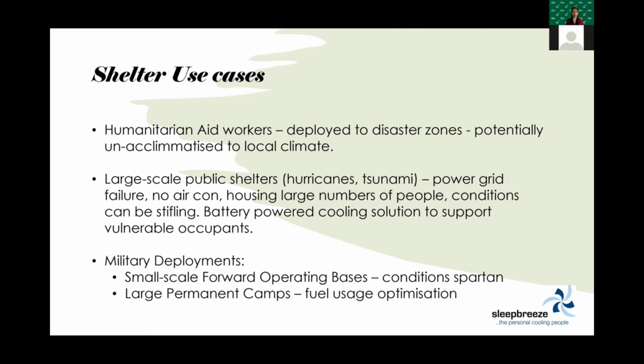We might be looking at more large-scale public shelters. We might be sheltering from a hurricane, for example. You can imagine the power grid fails. There's no air conditioning in that space for the people. They're all crammed in there, large numbers of people, all generating heat themselves. The conditions deteriorate, and it can become extremely unpleasant. So a battery-powered cooling system that's completely off the grid could support those vulnerable occupants of those shelters.